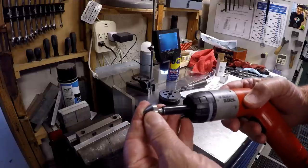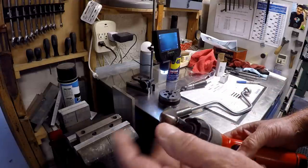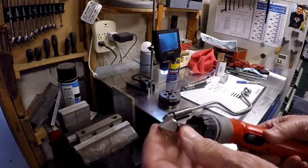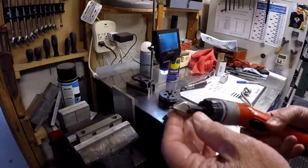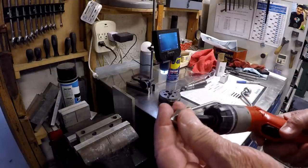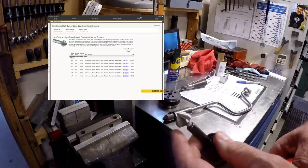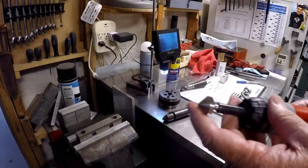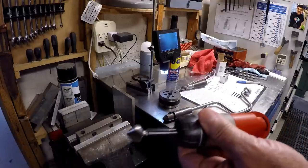Well, old Charlie here looked up these on McMaster-Carr, and this unit here is, I just got it, but close to $30 for one bit. Tom had shown he bought the whole set, and so you're talking about well north of $100 to buy the whole set of them.